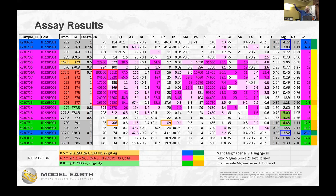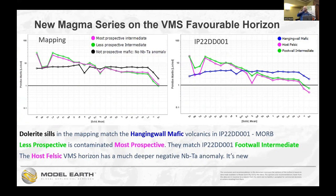And just remember the blue, the pink and the green coding. This is what we found in the mapping, and this is what we found in the drill hole. So I've done them different colours for some silly reason, but the mid-ocean ridge basalt, which we largely sampled from, well, all of it was dolerite down in the deeper footwall. But now we're starting to get basalts and shallow dolerite sills up in the drill hole. So that's that magma series, the MORB.